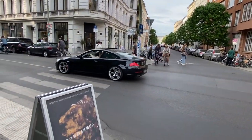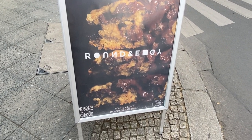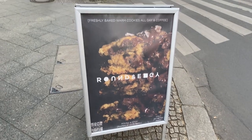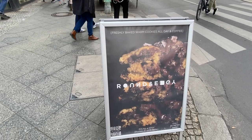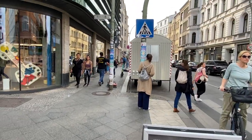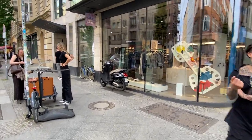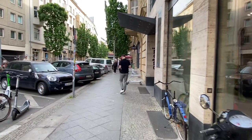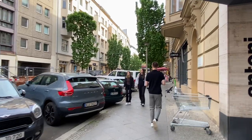Oh, this looks delicious. I do not know, but I want one. It says only 50 meters away. Called Round and Edgy. What is it? Rohstrasse 3. This one. Yeah, let's try. I haven't had a good cookie in a long time.